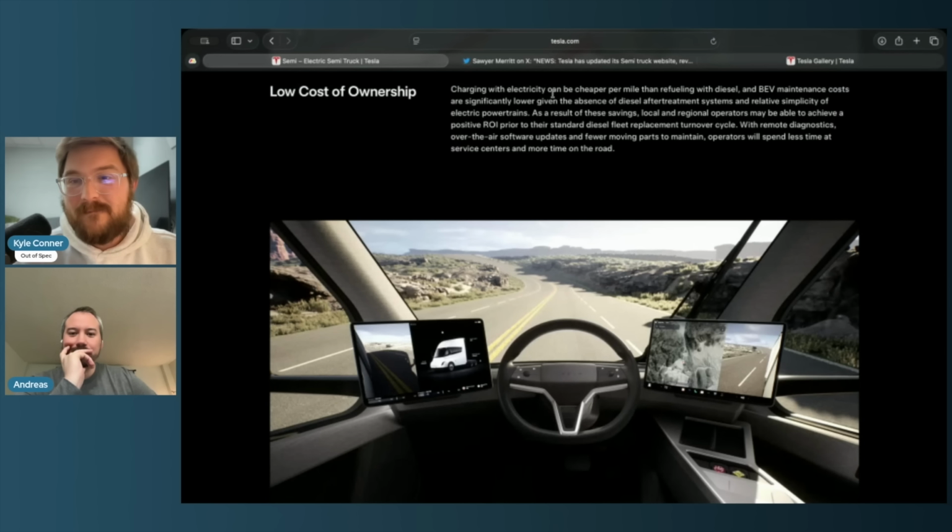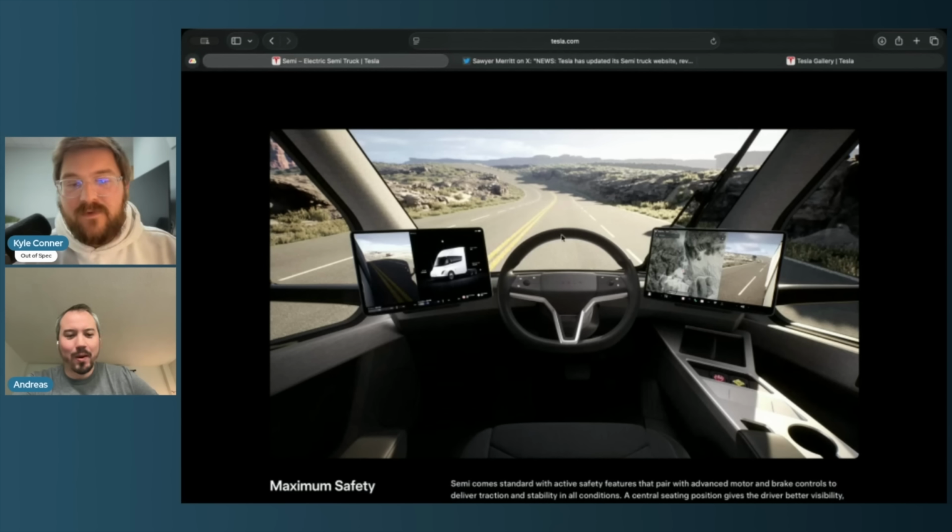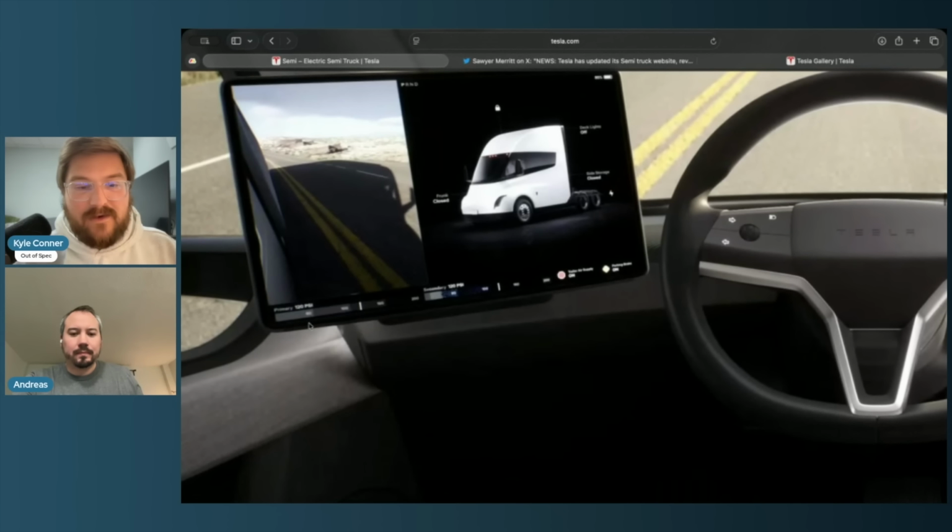So, it's cheaper per mile than refueling with diesel. Battery electric vehicle maintenance costs are significantly lower. We know all of this. With remote diagnostics, OTA, and fewer moving parts, operators will spend less time at service centers and more time on the road. Now, this is a really cool view of the road out the front. This is nothing new for Semi, but you've got your two screens right there with digital mirror. You can see you have your SOC. It's all literally identical to Tesla. And then you get your trailer stuff. So you can see your primary and secondary pressures. You can see your trailer air supply and your parking brake.